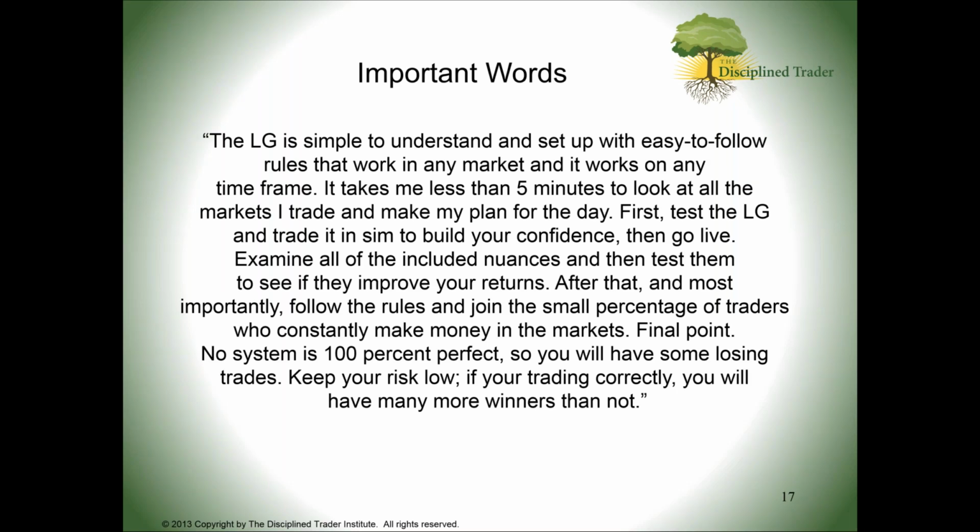I want to give you this quote. I think it's important, says it all. The loaded gun, which is the trading plan I'm showing you here, is simple to understand and set up with easy to follow rules that work in any market, and it works in any time frame. It takes me less than 5 minutes to look at all the markets I trade and to make my plan for the day. First, test the loaded gun and trade it in sim. Build your confidence, and then go live.